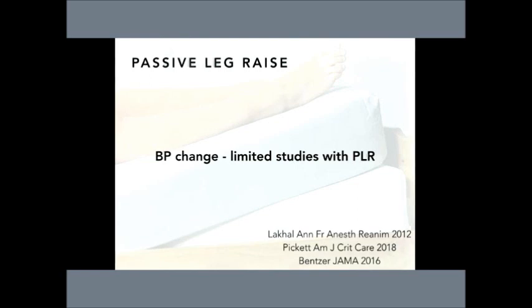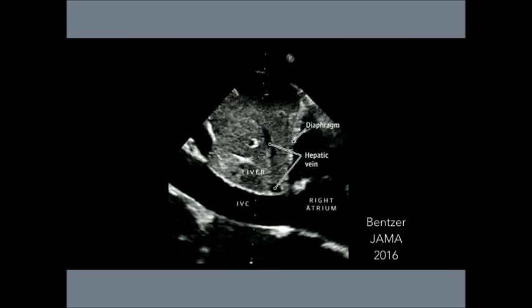Okay, so now we'll move to the topic that everyone who picks up an ultrasound probe is excited about, which is IVC ultrasound. Now, show of hands, who's using IVC ultrasound now in their assessment of patients in shock? Okay, maybe about a third of people. That's actually less than I expected.